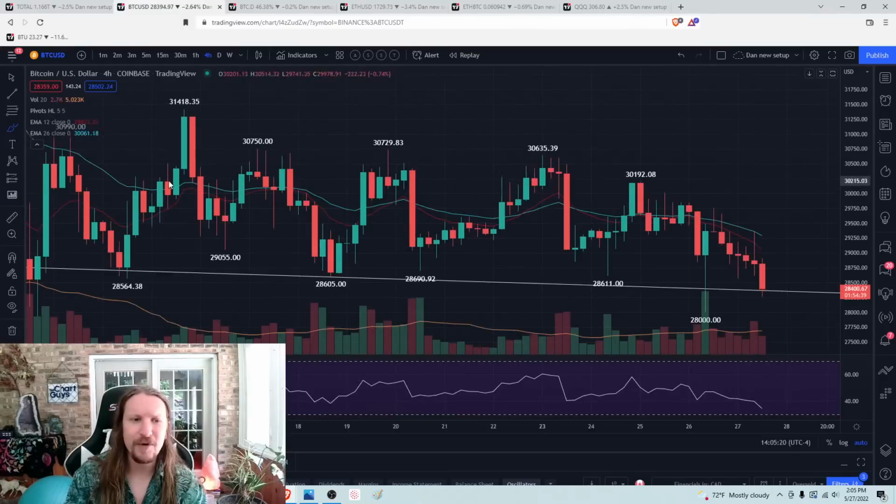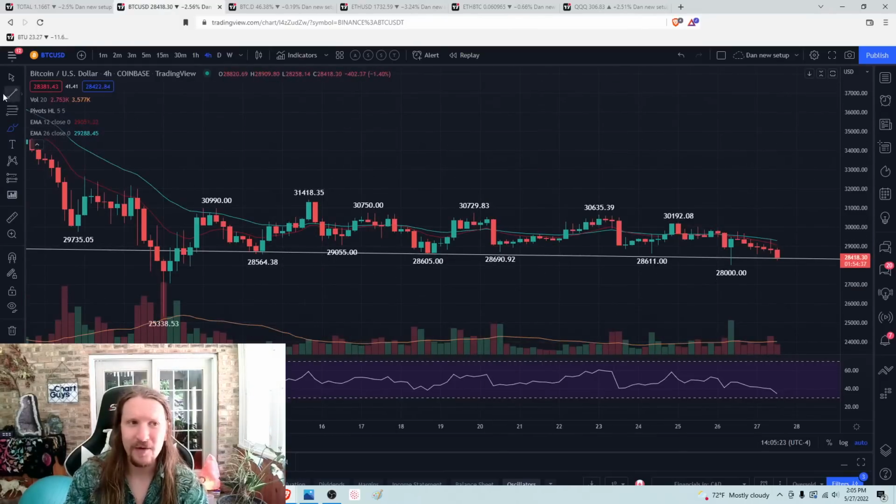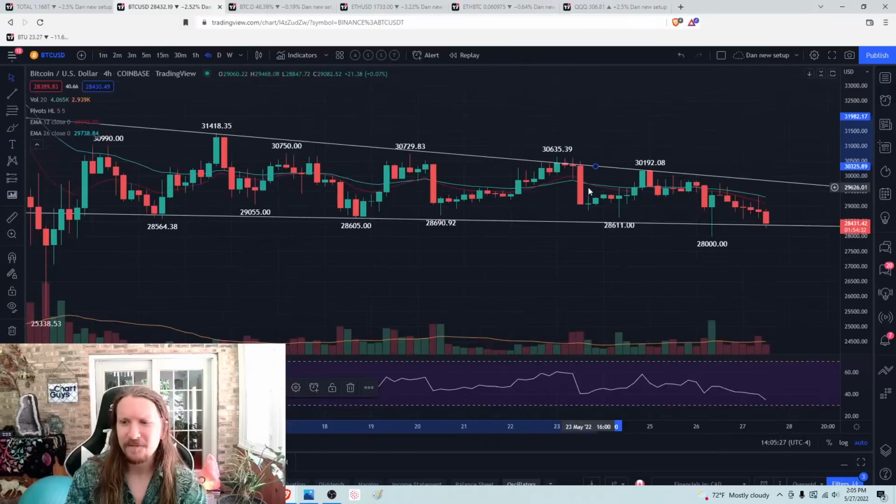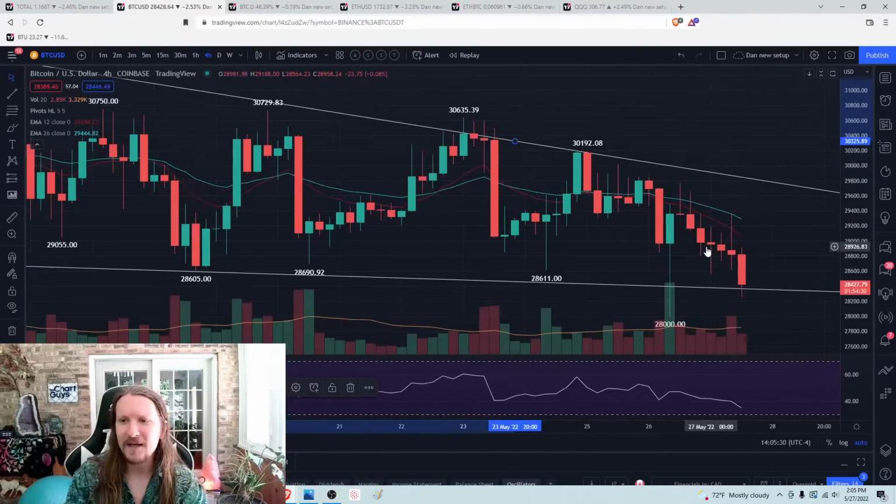But I'm more interested in the price action since we got range bound and started trading sideways. And I'm watching this resistance line. And here we are testing support again. We just had a bear break, a 4-hour lower high and lower low.